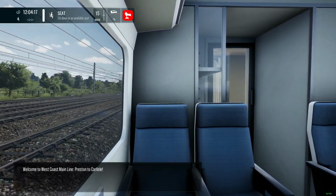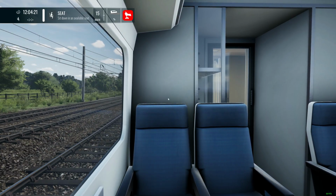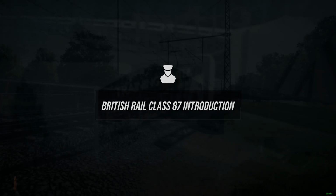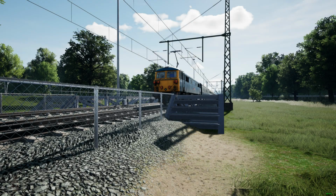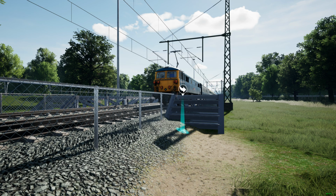Welcome to West Coast Main Line, Preston to Carlisle. This is the British Rail Class 87 locomotive in BR Corporate Blue livery. In this brief introduction, we will go through various procedures such as cab setup, passenger door operations, driving and stopping.